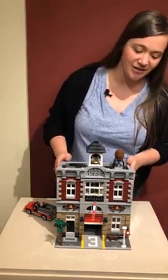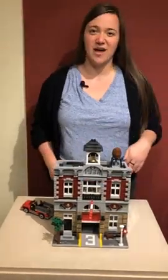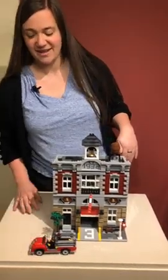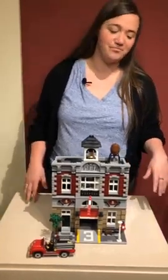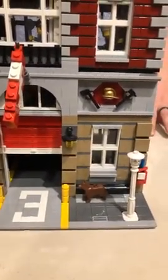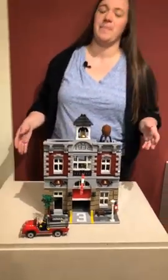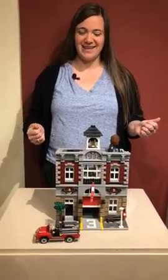Now, this set in particular is definitely pretty cool. It's made to look like a 1930s fire station. So you see we have 1931 written up at the top there. And it comes with our little fire engine here, and one of our firefighters is sitting in there. This was actually the first modular building set to come with a vehicle, so that's pretty fun. We also have a fire dog figure you see right there. Not a Dalmatian. We don't get any LEGO Dalmatians until, I believe, 2013, but our firefighters still do get their furry companion.